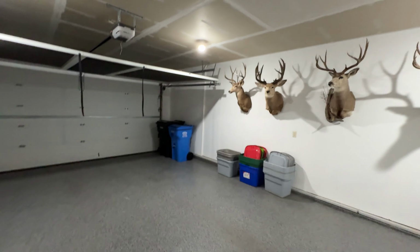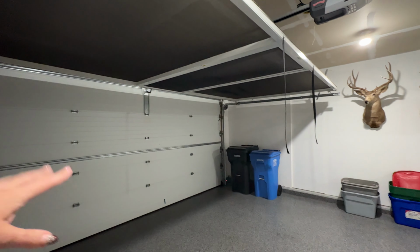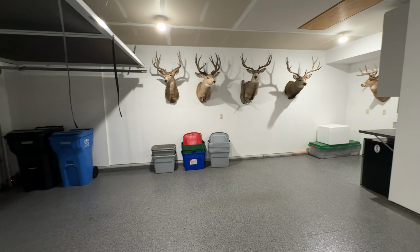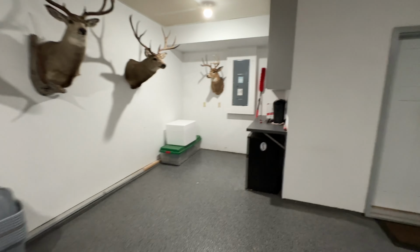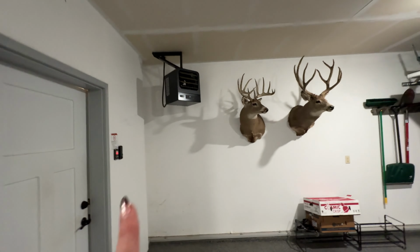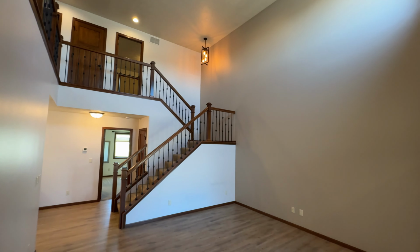Gorgeous 2-stall garage. It does have the pull-down screen built in, which is killer. Anything that you can do to enjoy a little bit of the extra of the seasons is awesome. So it has the epoxy floor. It has the little extra deep garage right here. So this is, everything's a little bit extra. It's got heat. I mean, just a really nice higher-end townhome.